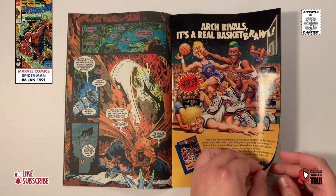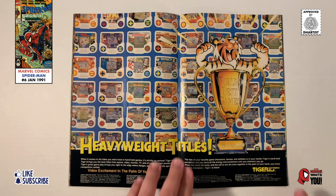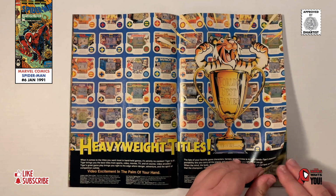Some of the fun advertising featured in this issue is a full-page ad for Revlon's Nintendo shampoos. There's an ad for Capcom's Gargoyle's Quest. There's a double-page spread for Tiger Electronics handheld games, something I remember fondly as a kid. And on the back there's an ad for Laserscope, Konami's amazing voice-activated firing system for Nintendo.